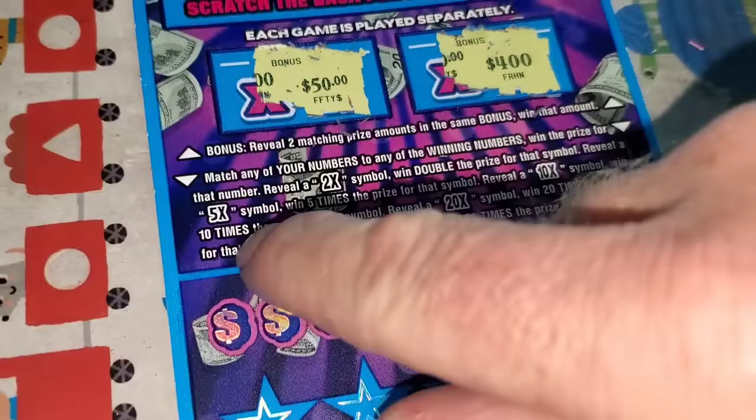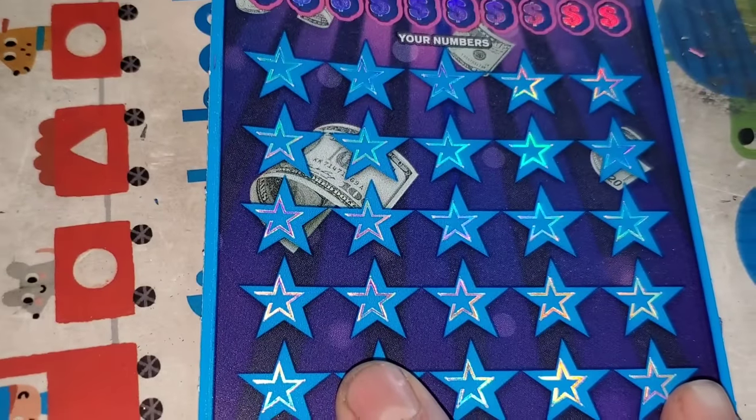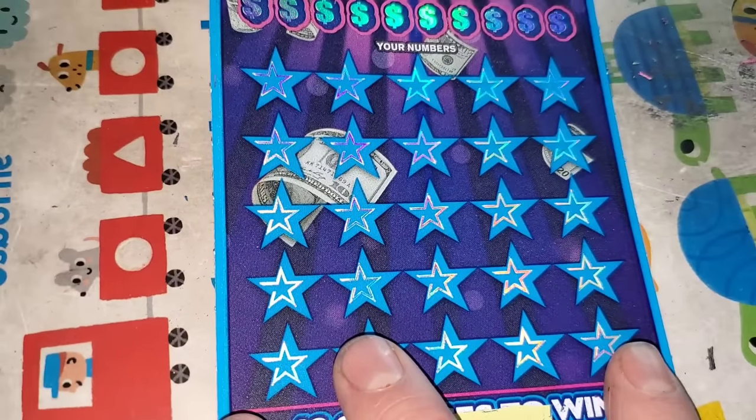All right, we got a win. Let's find out what we got together. 2, 5, 10, 20, or 200X. 1 in 3.8. I found the 2X, but I don't think I found any of the other multipliers.